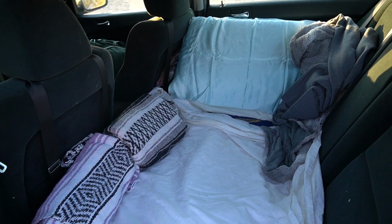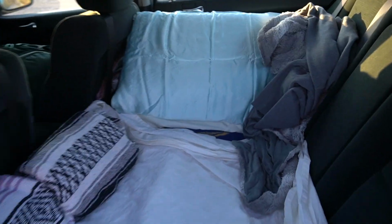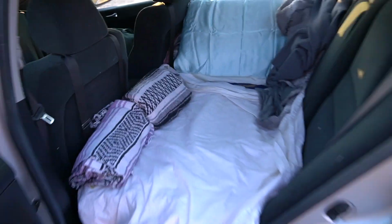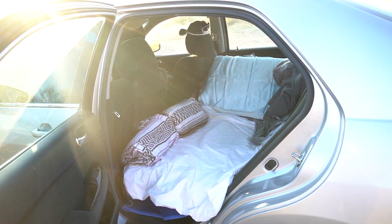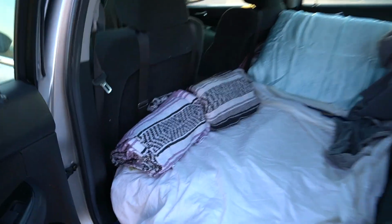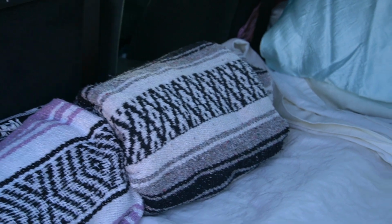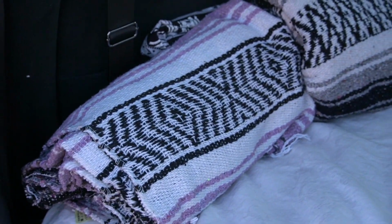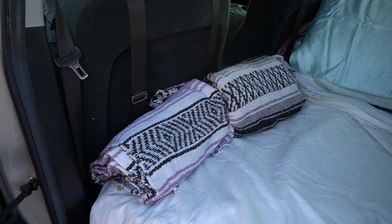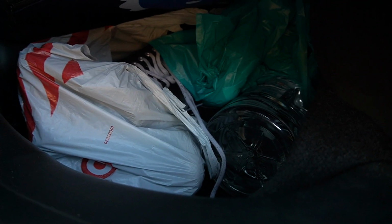Again, stay tuned for the vlogs to find out the personal updates. But then I just have 2 pillows over there, my blanket. And yeah, it honestly looks really cozy from this angle. And the reason that I have 2 of those blankets is because one of them was my dad's and one of them I got for $12 at a gas station today. So yeah. And then under here in that plastic bag is just my shoes and some spare water.